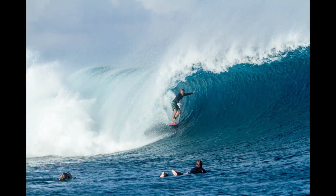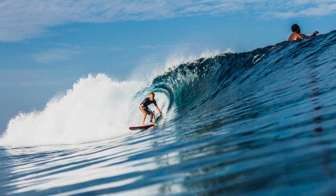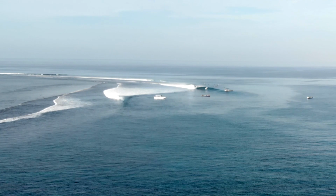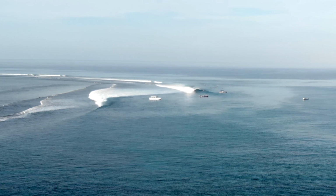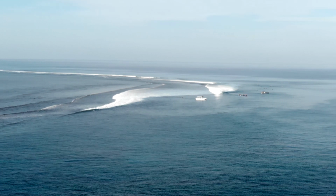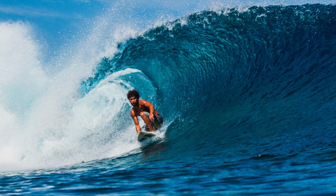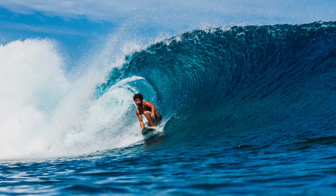It's a world-class left-hander wave with 3 sections. If it's big enough, all the sections are connecting. The wave works from 2 feet till 20 feet and it works at all tides. The wave is also fully exposed to the south swell, which is the most consistent swell direction in this area. So this is why it's also the most consistent wave in this area.